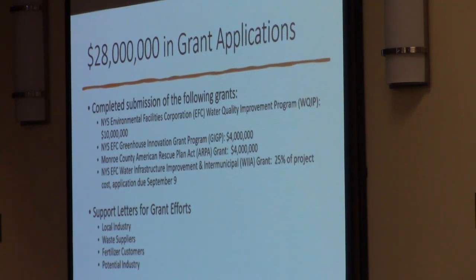As part of these grant applications, we've also been reaching out to those same firms that were interested in utilizing the facility for either waste disposal or taking the fertilizer. They have offered letters of support. We've also been able to get letters of support from some local industries who see this as an asset to be able to continue to expand their businesses, and also from other entities that are interested in doing development in the town and see the expansion as an asset for the ability to treat their waste.